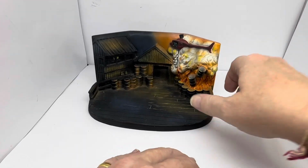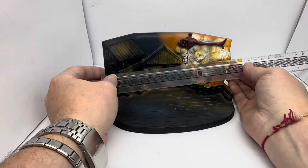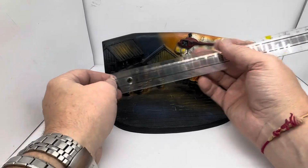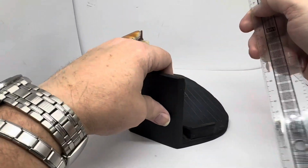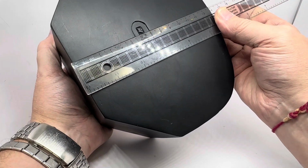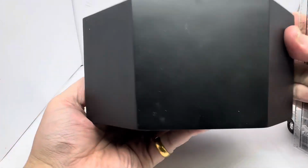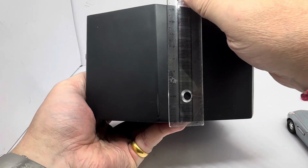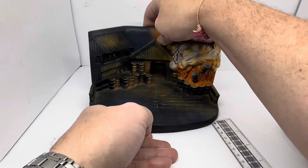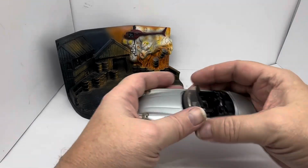So that's the diorama. Let's just measure this diorama, because it is quite large. So it's 19 centimetres in width. Lengthwise, actually, let's measure it from the bottom, across the bottom there. That's the easiest way. It's 14 centimetres deep. And if we measure the height, which is going to be from the bottom to the top of the helicopter blade, which is 10 centimetres. So that gives you an idea of the size, but it is really heavy. But anyway, let's get on to the model.